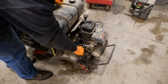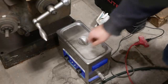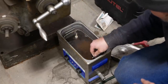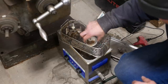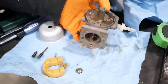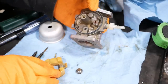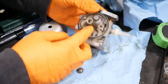Yeehaw. Okay, so we still have to clean the carburetor because it only runs with the choke on, but it does run. I don't know. I've done the best I can. This is pretty cheesy, this Walbro carburetor. You can't remove the emulsion tube, at least as far as I can tell, not without destroying it. I don't like that.